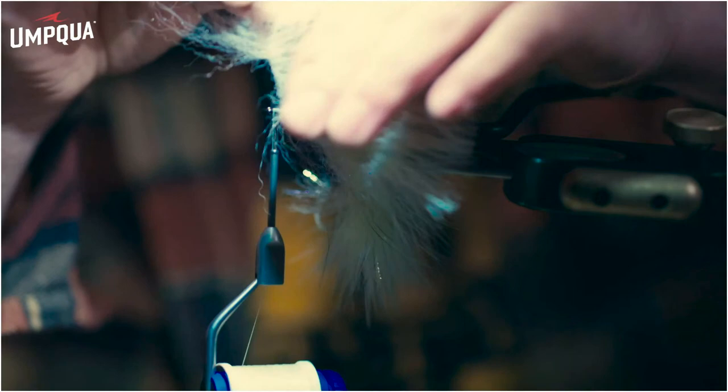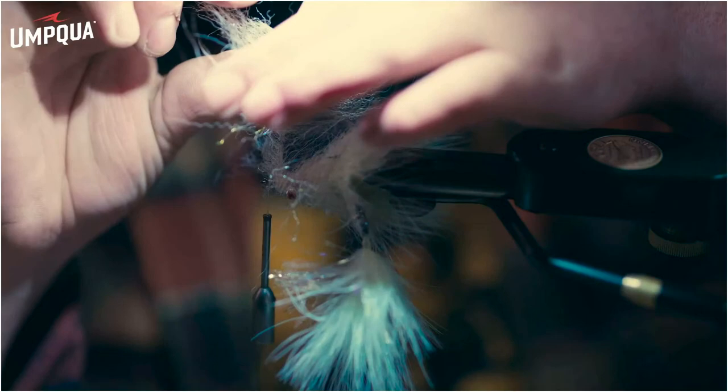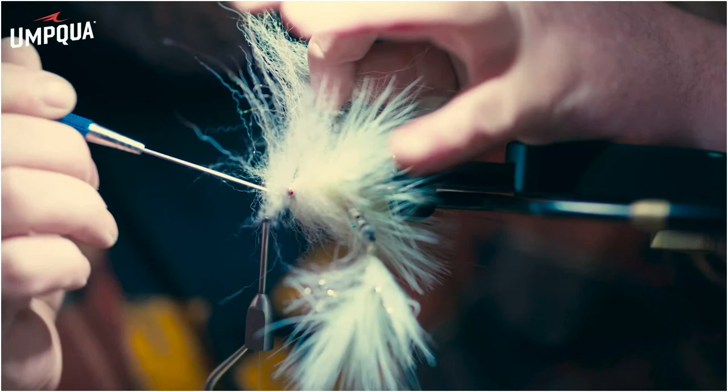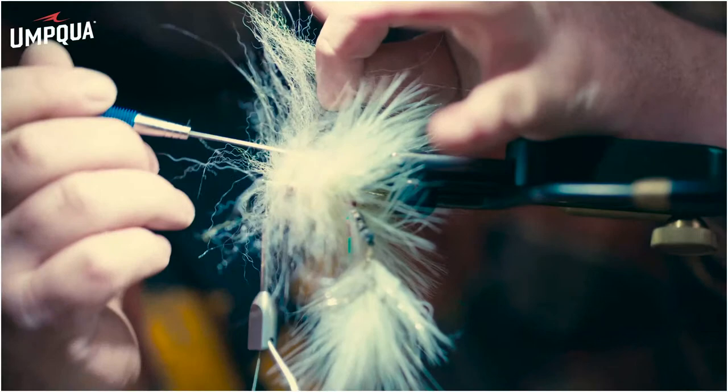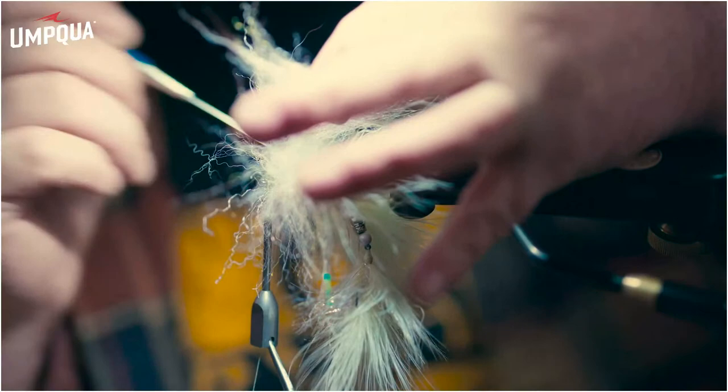Sometimes in the middle of wrapping this fly, like this one's doing, the material might get knotted together, kind of junked up. So I'll take this bobkin, and I'll just pluck everything out, making it look good. Get all that straightened out. All right. And then I'll use my fingers to kind of comb everything back.